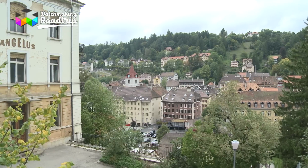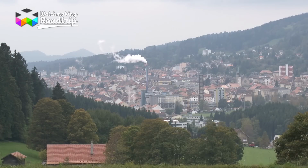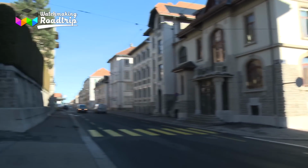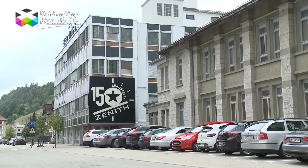We are still in the region of La Chaux-de-Fonds, but today, and to be more precise, we are in Le Locle, the sister city just next door, and it's also part of the World Heritage Site of the UNESCO for its original urbanism and organization, something mentioned in our previous episode, as well as the fact that this region was home of industrial watchmaking. And today's adventure will perfectly illustrate this.